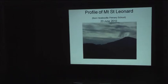This is the view currently, because for reasons best known to VicForests, they decided to remove the buffer zone of trees that they left along the edge of that coop in 2008. And when this first started happening, I was sitting at home in the early hours of the morning listening to disturbed sooty owls flying around my house and calling in a fairly distressed sort of a way.